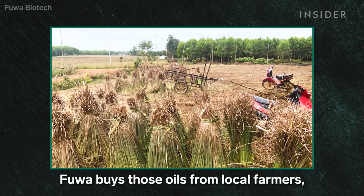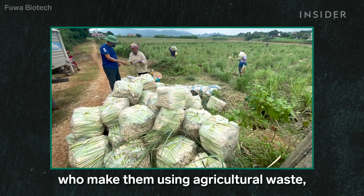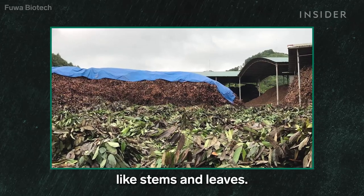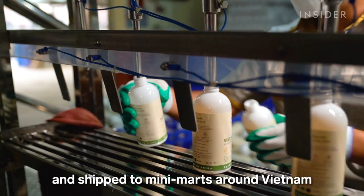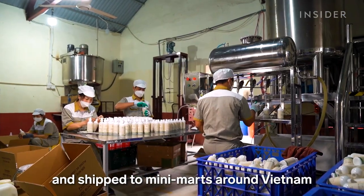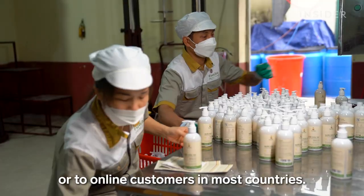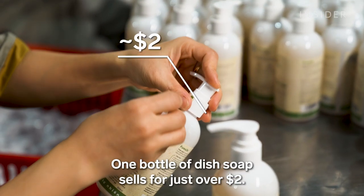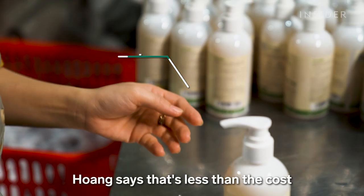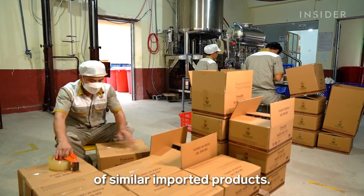Fuwa buys those oils from local farmers, who make them using agricultural waste like stems and leaves. The final mixture is bottled and shipped to mini marts around Vietnam, or to online customers in most countries. One bottle of dish soap sells for just over $2. Huang says that's less than the cost of similar imported products.